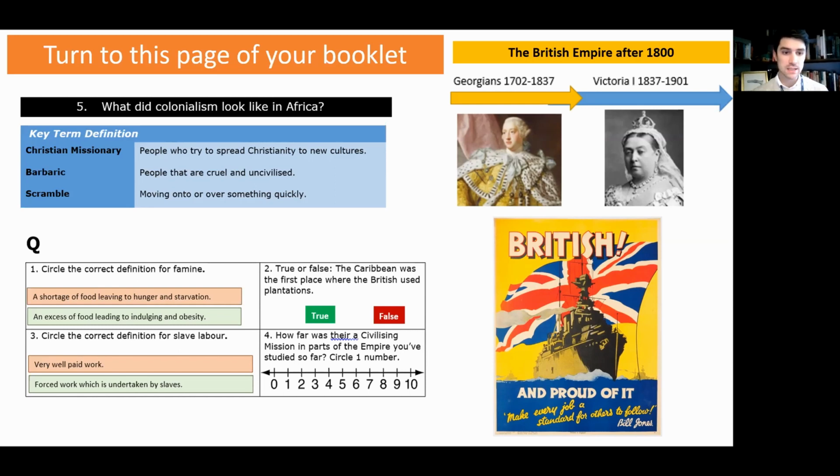3. The correct definition for slave labour. It is forced work which is undertaken by slaves. Forced work undertaken by slaves. Now 4, how far was there a civilized mission in parts of the empire you've studied so far?